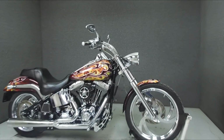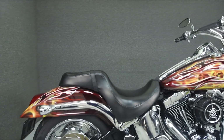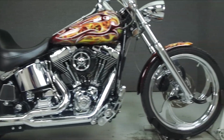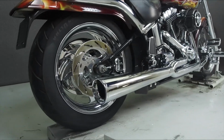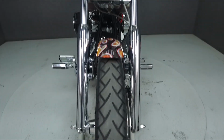Today we're taking a look at this 2000 Harley Davidson Softail Deuce with 20,765 miles. Powered by an 88 cubic inch V-twin engine with a 5-speed transmission, the Softail puts out 75 foot-pounds of torque at 3,800 RPM. It has a laden seat height of 26 inches and a dry weight of 643 pounds.